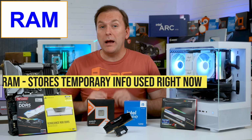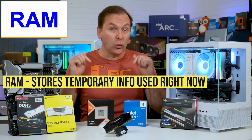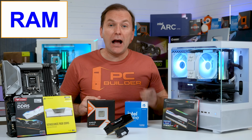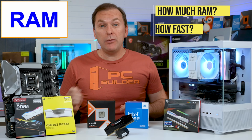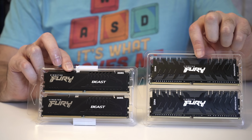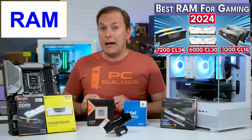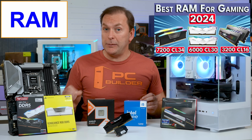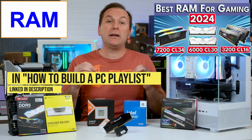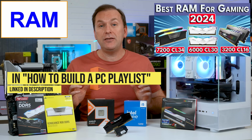RAM, also called memory, is what systems use to temporarily store information it's using right now. For RAM, there are a couple of important things to know, like how much you need, how fast the RAM is, and whether or not you need to get DDR4 or DDR5 RAM, as we're still in transition between the two. Now, we have a whole video on the best RAM for gaming, which goes over all the available CPUs and recommendations for specific RAM for each one of them, as well as explains how RAM works. So check that out in the How to Build a PC playlist in the video description.